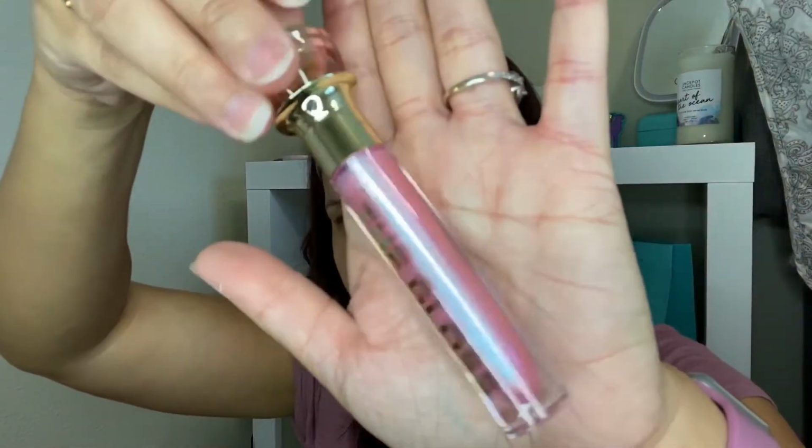Very nice. And then there's the gloss. This is Succulent, so I think that's the shade. Oh, opened it wrong. Okay, so look at the packaging. Oh my gosh. And it's a very pretty pink. Look at that. Very pretty gloss. So far, very nice.